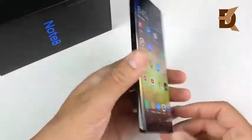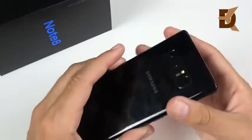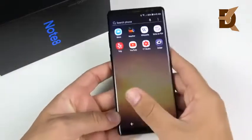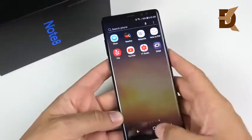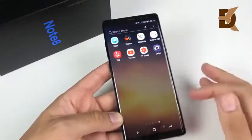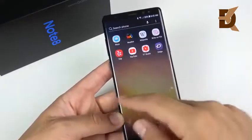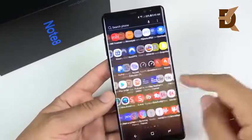I did eventually review Oreo on the channel. Many people have watched that review. But Oreo really brought some good enhancements to the Note 8 and made it a faster phone. It feels more fluid than it did on Android Nougat. Battery didn't really change too much, so Oreo was a nice update for the Galaxy Note 8.